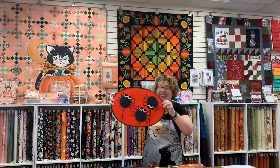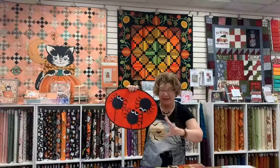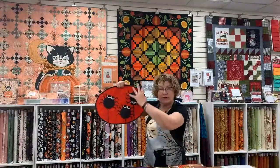So Kim has her signature oval placemat style that she creates in a whole variety of different themes. And then we have the little Spideys. The thing that I love about her applique projects is that she has some where the applique is giant, and some where it's scaled down, and some where it's tiny. And so you can use it for the project that it's intended. But in her books, she has the full size of all of the shapes for all of her projects. So you could do something else with it.